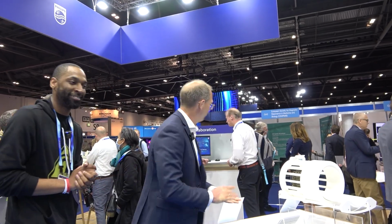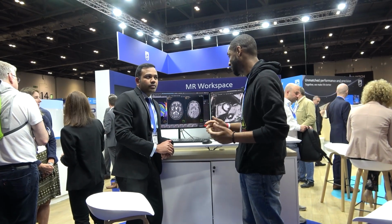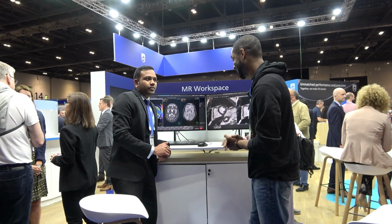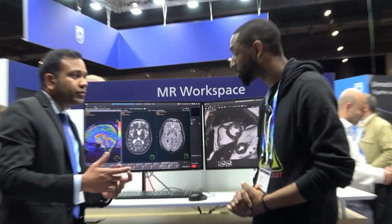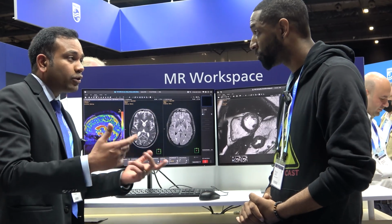Wow, all right, awesome. Frank just told us about some of the amazing things you guys are doing with multi-nuclear. And we want to see some images, right? Yeah, so show us what you got. What you're seeing here is the case of sodium imaging. You can now use the same coil for sodium imaging as well as for proton imaging.